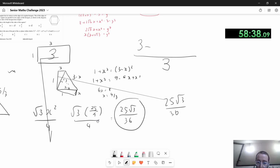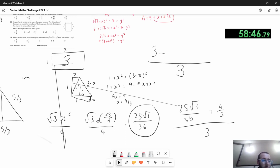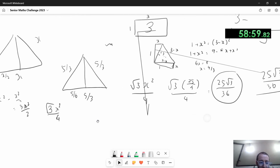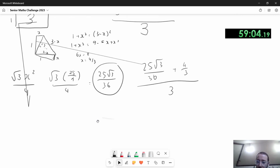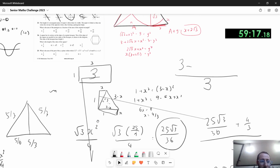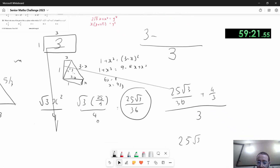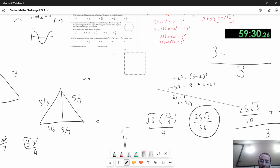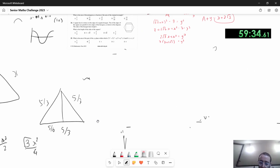Something is bugging out my computer, which is really sad. 25 root 3 over 36 plus 4 over 3 divided by 3. But that's not going to give me a... I've got a root 3 for some reason. What I've got is 25 root 3. What's a fraction of the area? No idea. I don't know, and I'm jarred. And I've only got 30 seconds left. Hello? Bit worried by what's happening to my computer, but whatevs.